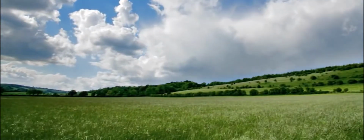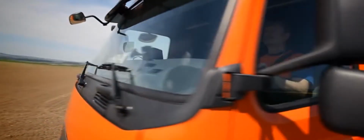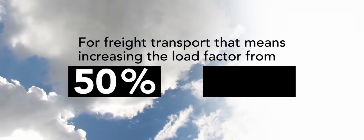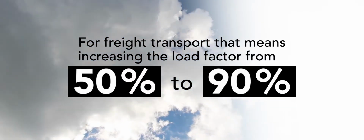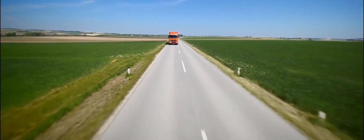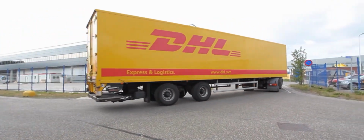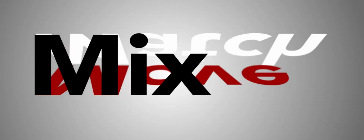And additionally, we see driver waiting times being reduced very significantly and in some cases even eliminated. The best way to meet the targets for reduced emission of greenhouse gases is to make the best possible use of the resources used for transport. For freight transport, that means increasing the load factor from 50% to 90%. Mix, Move, Match has proven its ability to facilitate such improvements without significant investments and modifications in existing ICT systems.